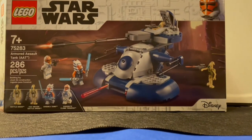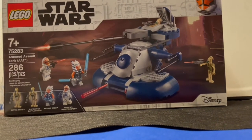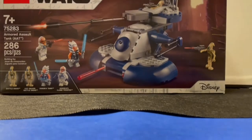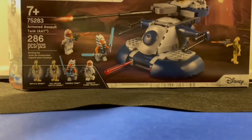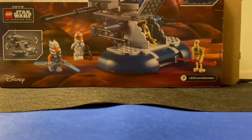Yes, I have the Lego Star Wars, finally, the AAT Armored Assault Tank, set number 75283, 286 pieces, ages 7 and up, and 4 minifigures. So I am very excited for this set. I am definitely ready to get into it. Obviously, as you can tell, I already kind of built it, opened it. I got too excited, but I'm definitely ready to get into this.